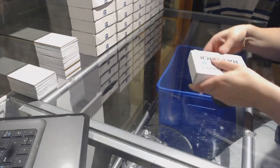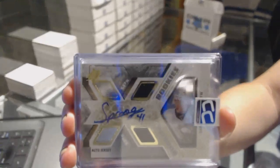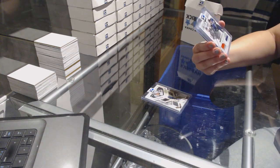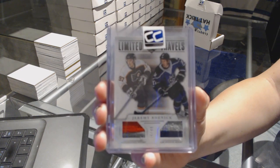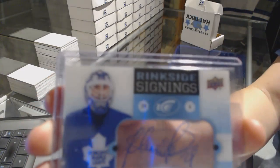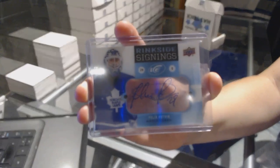On to box number 6, which will be for Doug F. We've got an SPx rookie dual jersey auto of Daniel Sprong. We've got a Limited Travels dual prime jersey numbered /49 of Jeremy Roenick. And a Ringside Signings autograph of Felix Potvin. That's not half bad.